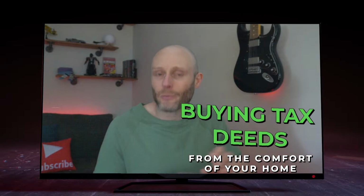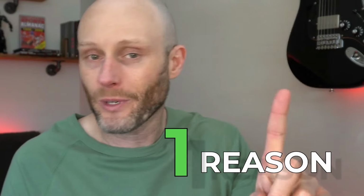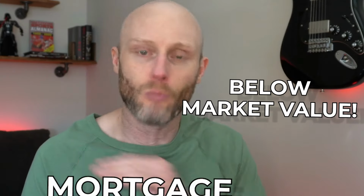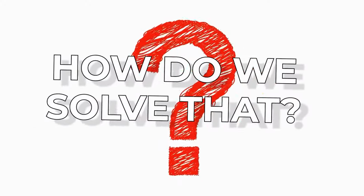Buying tax deeds from the comfort of home, up to 90% below market value, sometimes is a bit easier said than done for one reason. You like tax deeds, you know that it's a wonderful way to buy off-market property below market value, mortgage-free, but maybe you live in a tax lien state, or maybe there's none of these properties around where you are. So how do we fix that? How do we solve that problem?